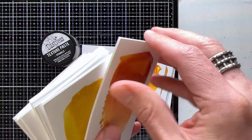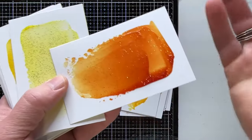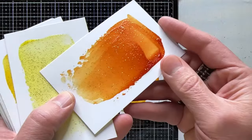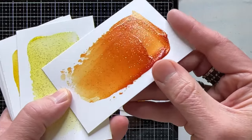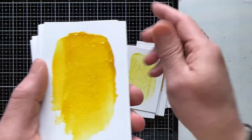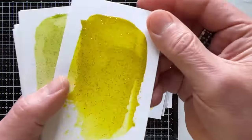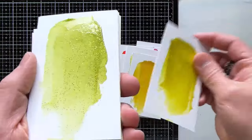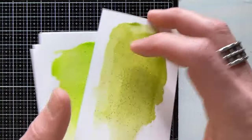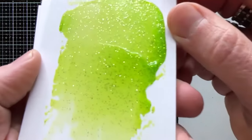I'm not sure if the camera's picking it up. I'll have photos posted on the blog because, you guys know as makers, it's really hard to have glitter show up on video, especially when you have a shine, but my gosh. Squeezed lemonade, I'll just go really quick. Fossilized amber. I just couldn't stop. I was like, oh, I needed to see it in crushed olive. Let's see how that looks. And oh, I wanted to see it in peeled paint. And I wanted to see it in twisted citron because I think that would be good for Halloween.